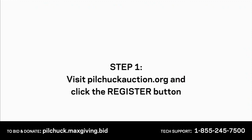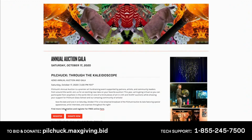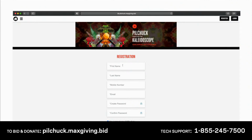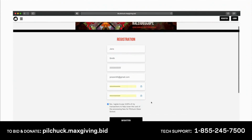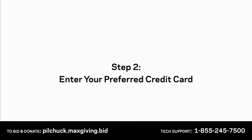Registration is easy and free. Visit pilchuckauction.org to get started, scroll down, and click the register button. From here, you'll be directed to the online auction platform. Fill out the information in the registration form and choose a secure password. Click the register button and continue on to enter your preferred payment information.